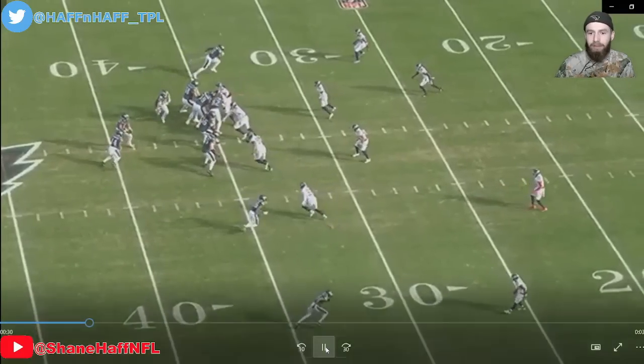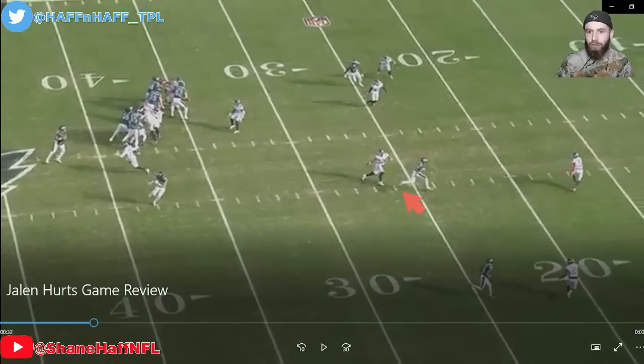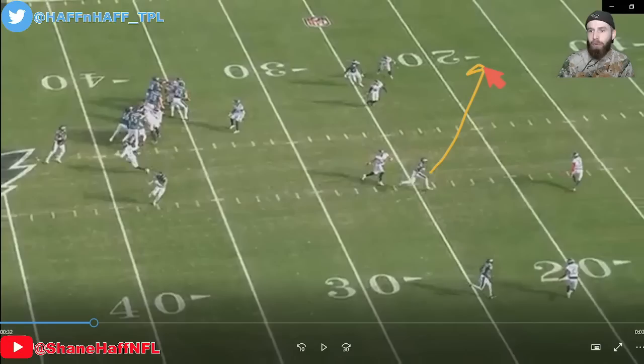But I love what Hurts does. He doesn't eat a sack. He doesn't try to scramble. He feels the pressure coming, and he's just going to put this ball up early. He knows this is a post route. He's got an advantageous look. This ball's coming out now.